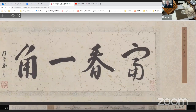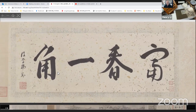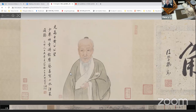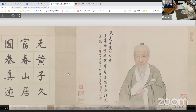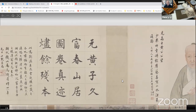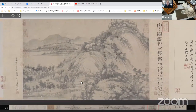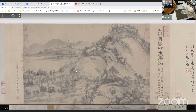The Fuchun here. This is someone's calligraphy in front, and then his portrait. Dwelling in the Fuchun Mountains is one of the top, maybe top 10, even top 5, I think, Chinese paintings, together with Xia Gui's Clear and Remote Mountains and Streams scroll, a national treasure. Okay. This part was kept in Beijing, the Palace Museum in Beijing.